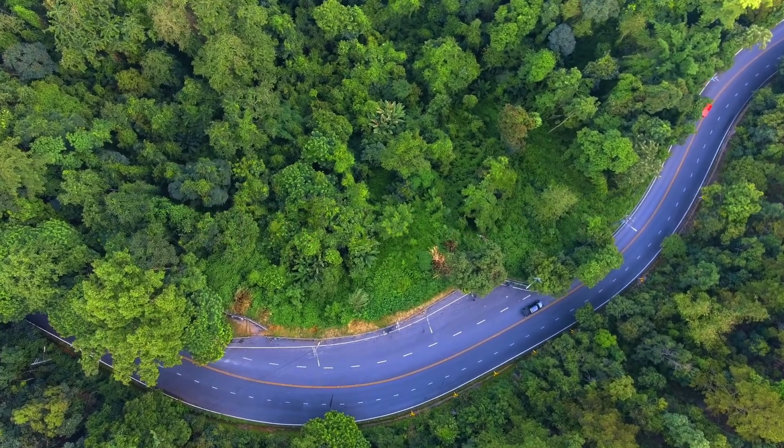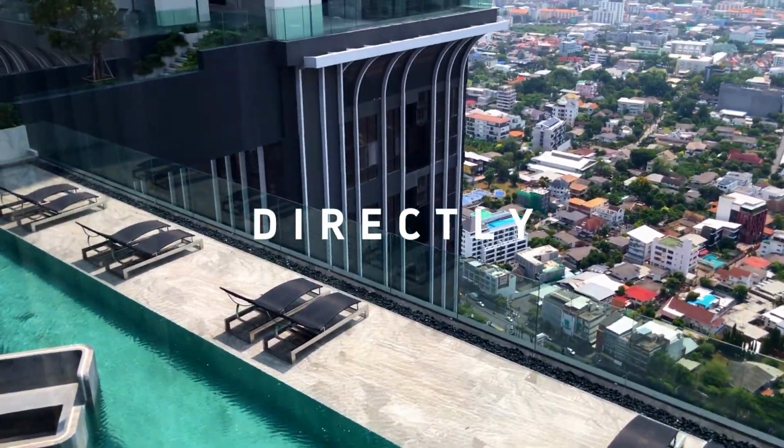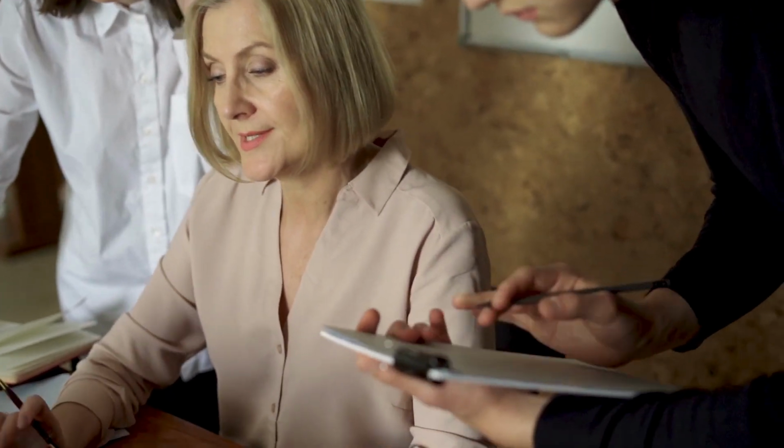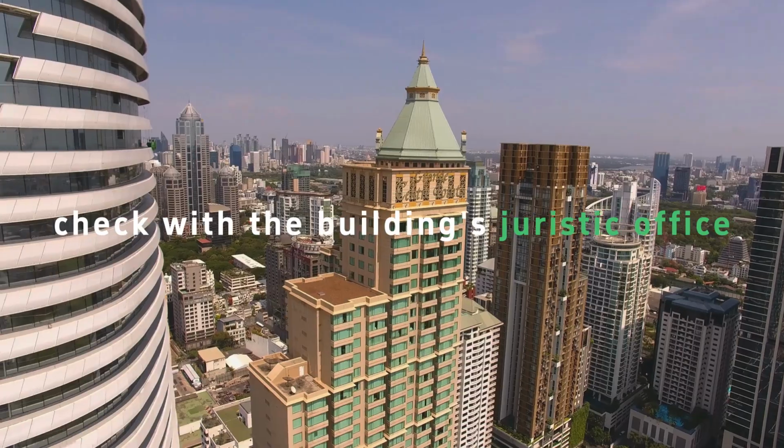Keep in mind that if it is a first-hand buy or a brand new condo, you're buying directly from the project developer and so can check with them. But if it's a second-hand buy, meaning a unit that's being resold, you can check with the building's juristic office.